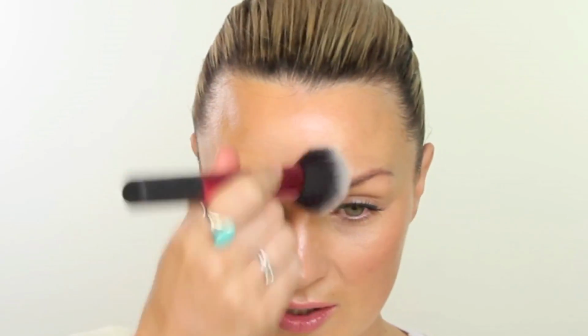So I'm just going to powder my skin a really tiny bit, just through the centre of the head, a little bit on my chin. Maybe a little bit through my cheeks.